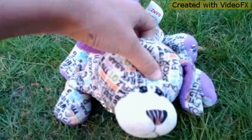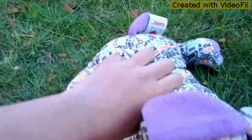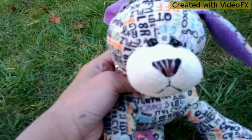I text people all the time and like YouTube and Insta, or Kinsta more like, Kinstagram, Snapchat, blah blah blah. And I'm like OMG and BFF and oh my gosh and all that. I don't even know. But I just love this Webkinz.